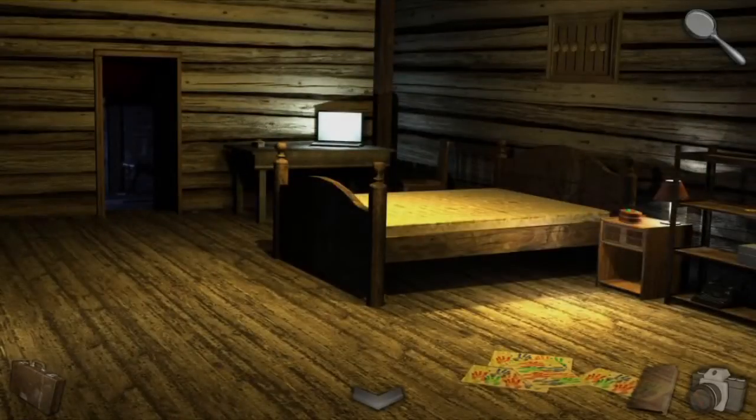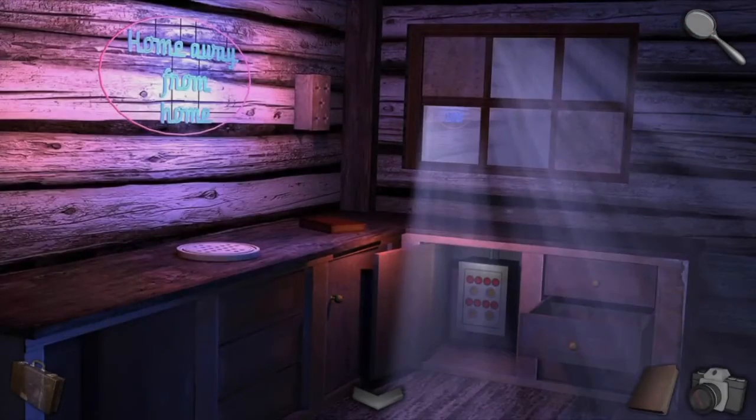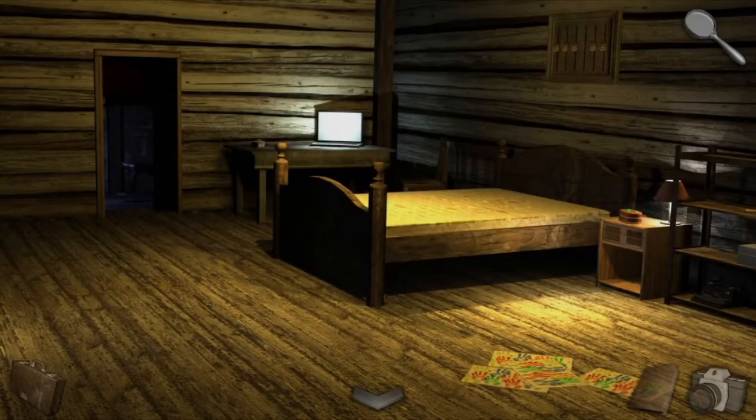We come back out, and it's open. My least favorite one, but I think that's just me being petty. So let's get that cross on there. Alright.